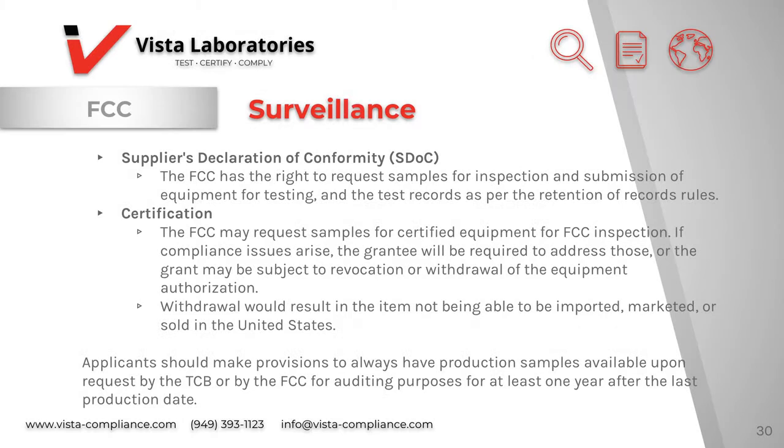As we all know, FCC has severe penalties for non-compliance. The FCC may request samples for certified equipment for FCC inspection. If compliance issues arise, the grantee will be required to address those, or the grant may be subject to revocation or withdrawal of the equipment authorization. Withdrawal would result in the item not being able to be imported, marketed, or sold in the United States. Failure of a responsible party or other party marketing equipment to comply with a request from the FCC or TCB for equipment samples or vouchers within 21 days may cause for actions such as suspending action processing on applications for certification submitted by a grantee.